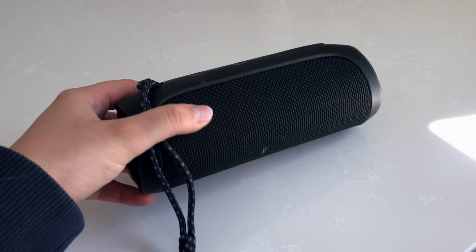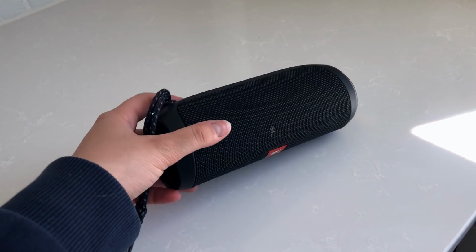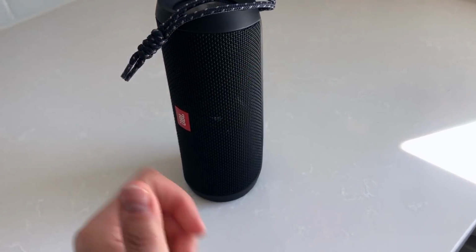But the JBL Flip 4 is a portable speaker that is, I believe, waterproof. I think it can even float. It has fantastic sound. It gets very loud if you need it to. It can also get very quiet. It's just Bluetooth connected. I've never had issues with it connecting to my Bluetooth.